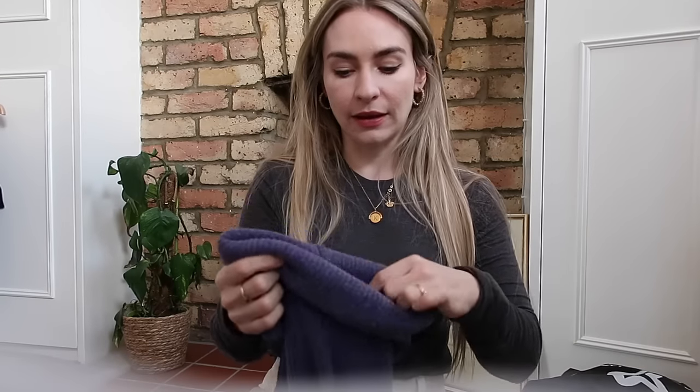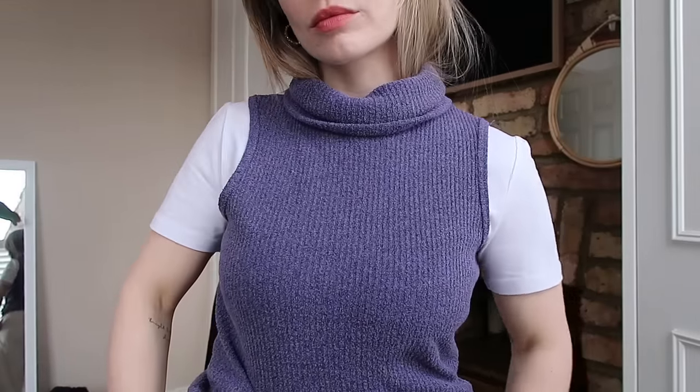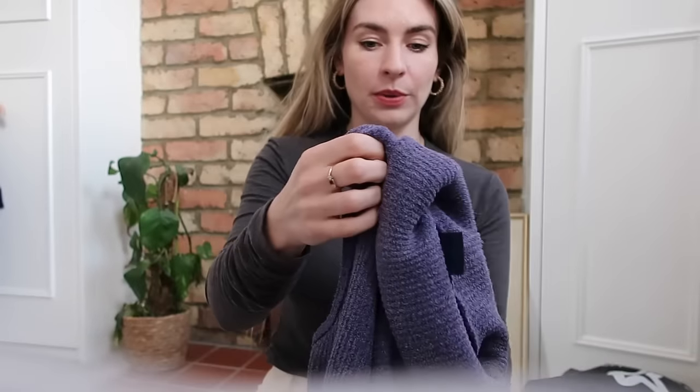£1.50. I found this kind of sleeveless turtleneck jumper in a colour that I'm really obsessed with at the moment. I really love this shade of purple. I really want to knit something in this colour, but I saw this and it's kind of ribbed, and it's from a brand that I've never heard of before. It's called Dash. Kind of looks a little bit vintage, so I was super happy to find this.